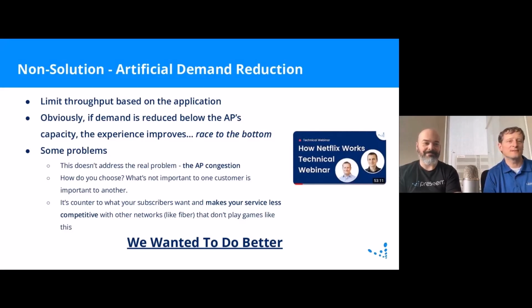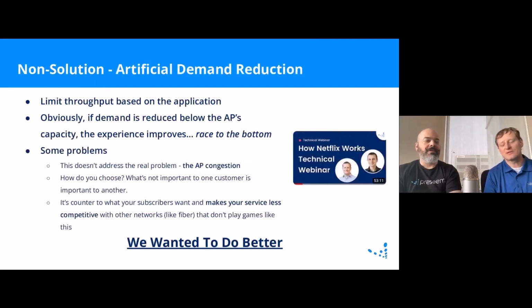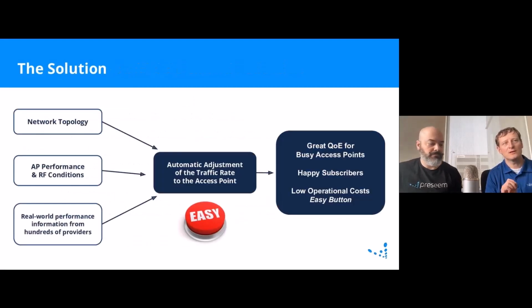Exactly. Okay, so we wanted to do something better. We wanted to really use the data that we have to understand the real problem, which is the AP congestion, and manage that, not proxy-manage it through managing something else that's happening in the network. And with that, I'll pass it off to Jeremy to explain what we've built. The easy button. You've even given me a graphic, Dan.